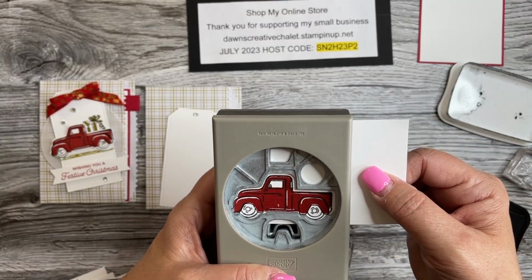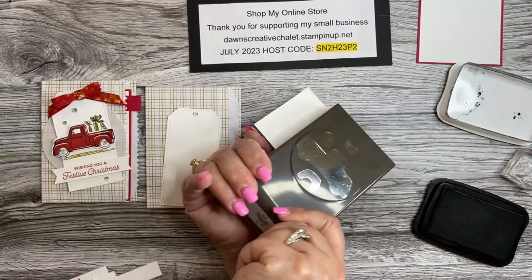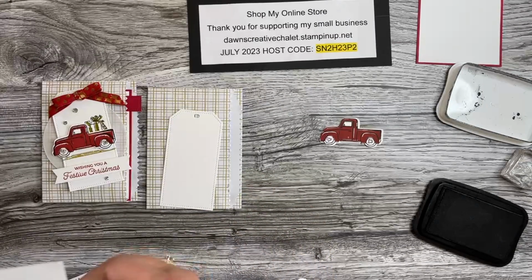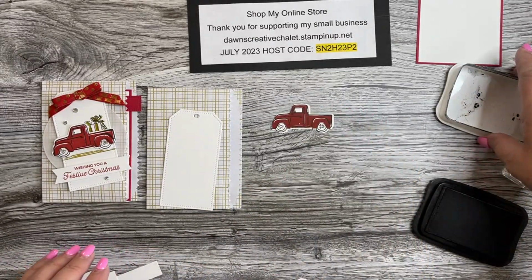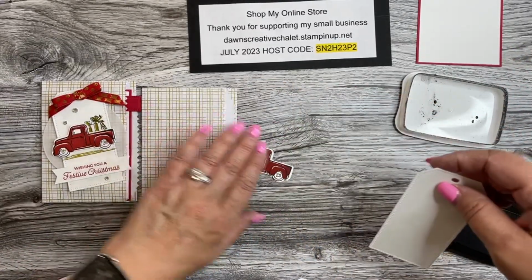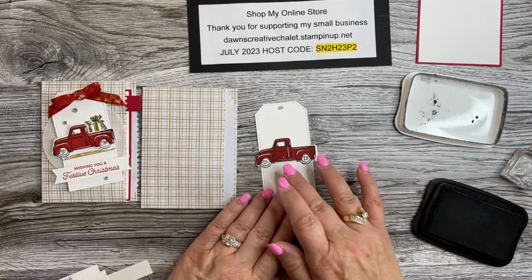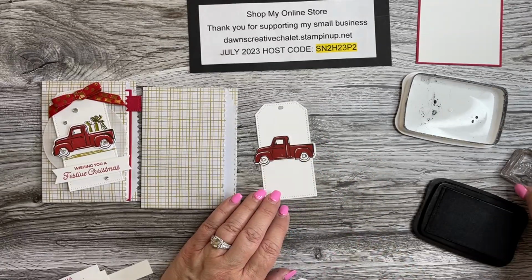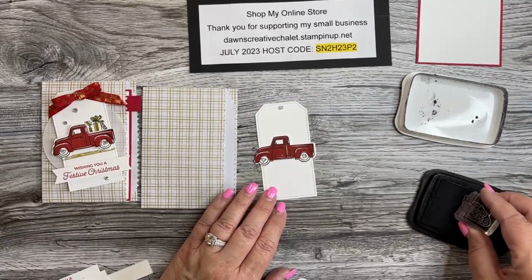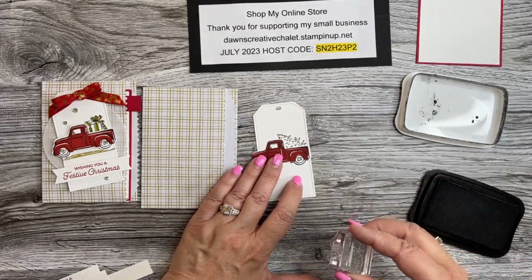Isn't it always? So first of all, we want to punch out the truck. We have all those extra little bits. We're going to get rid of those. Isn't he cute? Love it. All right. And then, let's see here. I'm going to take the tag and my little truck, and we're going to get an idea of where we're going to put the truck, because the outline of the tree is going to be in black. So we're going to put it right about there. Yeah, that looks good.